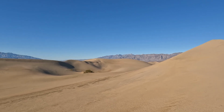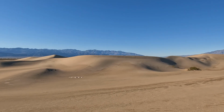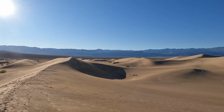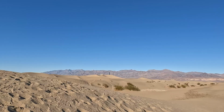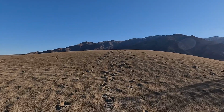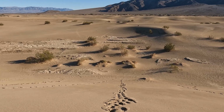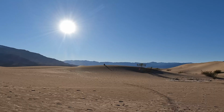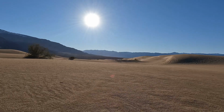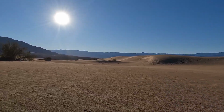Created by the eroding northern mountains, the Mesquite Flat Sand Dunes are a great first stop in the park and are the most accessible of all the dunes locations. It's pretty fun going up and down them. They stretch for quite a while, and it's very easy to misjudge how far you've gone. The farther you go out, the fewer footprints you'll see, and the fewer people too.